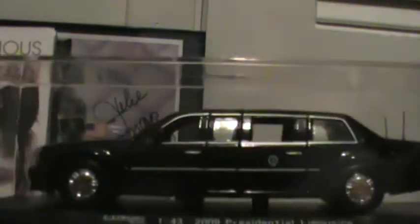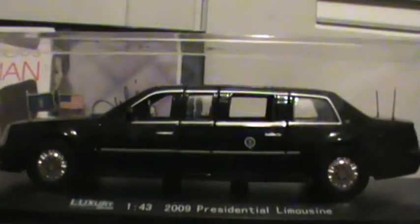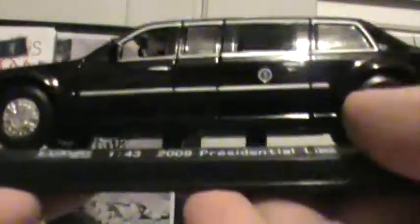I found this at Big Lots. This is a scale replica, a 1/43 scale replica of the 2009 presidential limousine. They have a bunch of these at Big Lots if you're a fan of the American president, or just in general the trappings of the President of the United States. This is a neat little collectible. Comes in a nice display case. And the car itself is extremely well detailed.